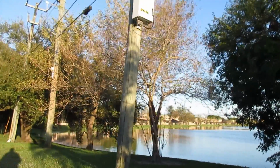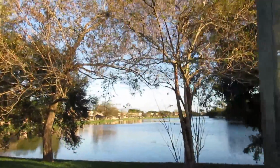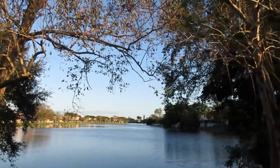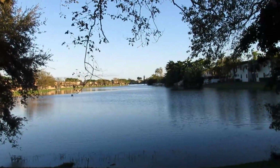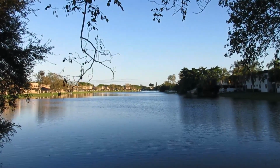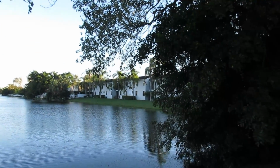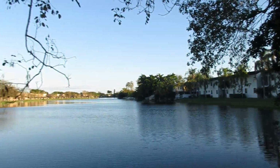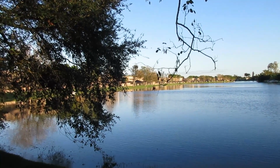Okay, this is the lake. I will walk down to the lake. Isn't this beautiful? I mean, really, seriously, this is gorgeous. Over on the right-hand side is our community called Pier Point. On the left-hand side is another gated community called Flamingo Villas.